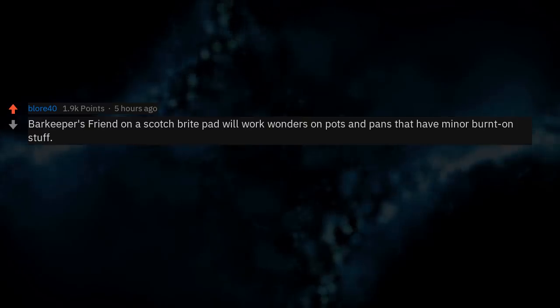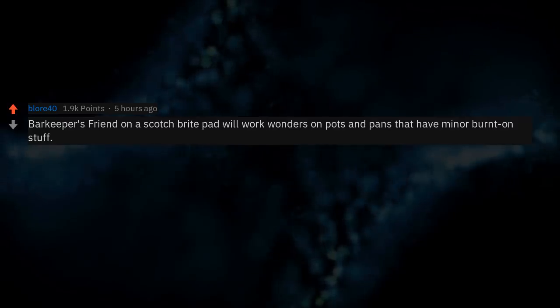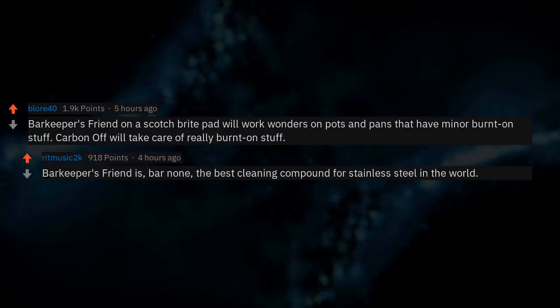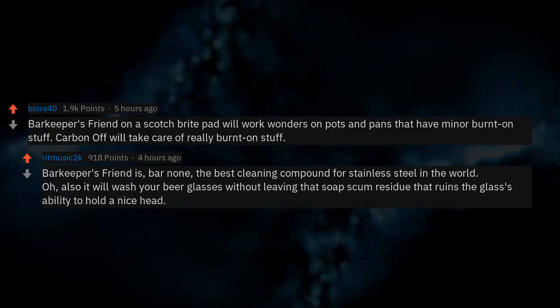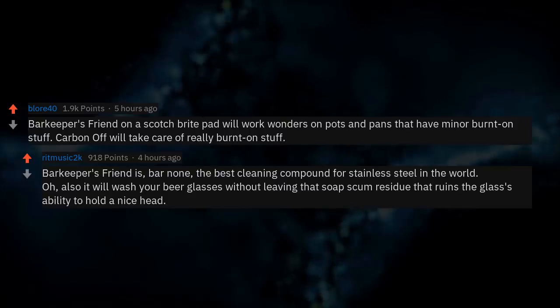Barkeeper's Friend on a Scotch-Brite pad will work wonders on pots and pans that have minor burnt on stuff. Carbon-Off will take care of really burnt on stuff. Barkeeper's Friend is, I'd argue, the best cleaning compound for stainless steel in the world. Oh, also it will wash your beer glasses without leaving that soap scum residue that ruins the glass's ability to hold a nice head.